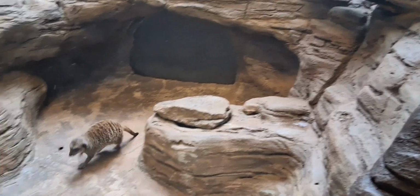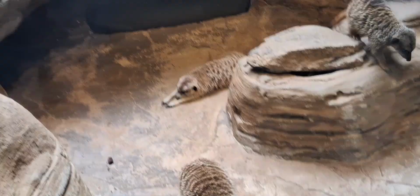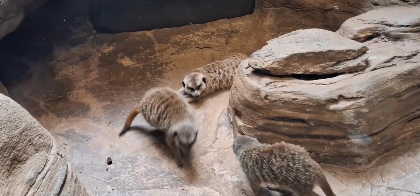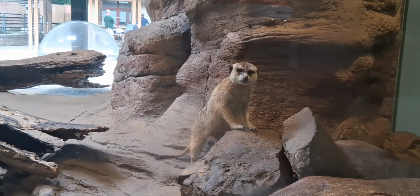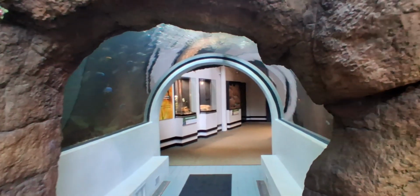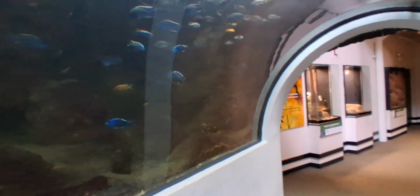Meerkats dig things called portholes through the foraging area where they can hide in case of an emergency. But if they're caught in the open with a predator nearby, the meerkat will try to look fierce by laying on their back and showing their teeth and claws. This one was very friendly. I love meerkats.